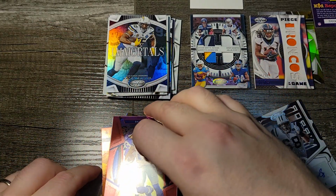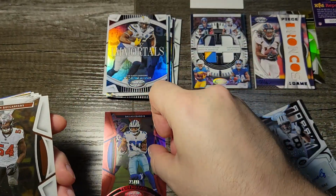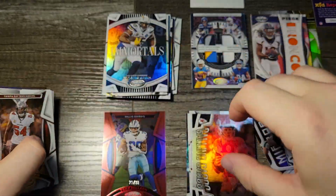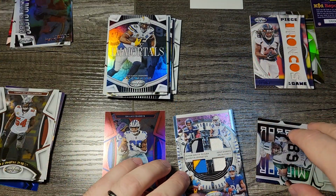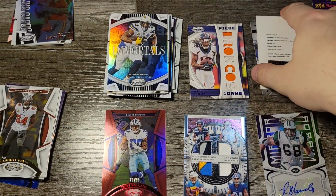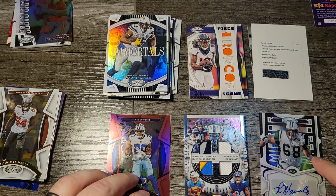Kicking myself for not starting him the other day. So, I think the best parallel we got was that Pollard. Really like that gold Jordan Brooks, though, too. Again, let's pull this front and center. You can see our major hits here. And then, of course, the redemption card, which I will take a gander at here now.